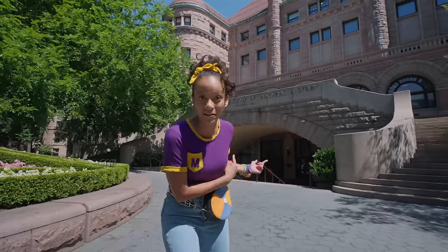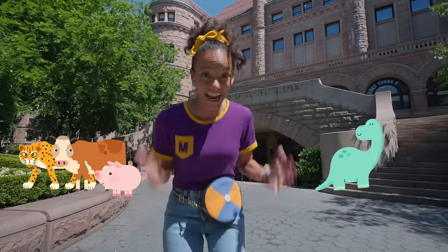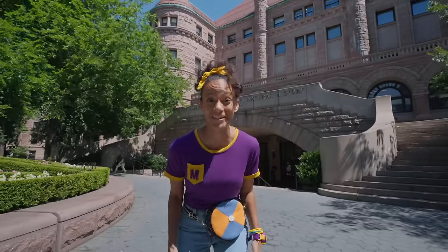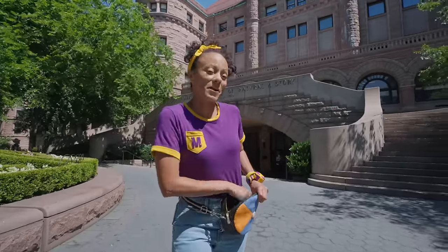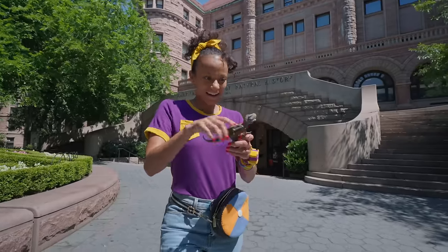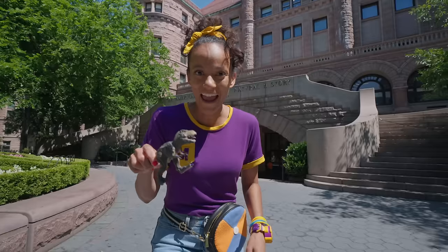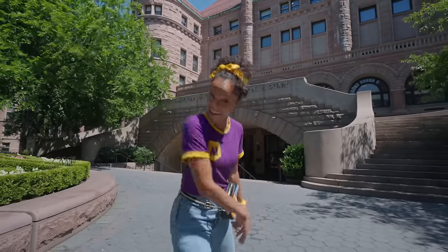Do you know what's inside of this museum? All different kinds of animals and dinosaurs. And I heard that they have one of my favorite dinosaurs, a T-Rex. Do you know what a T-Rex looks like? I have one in my jam pack. Whoa, here it is. Hey, will you come with me and see if we can find a T-Rex inside? Let's go.